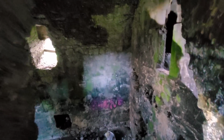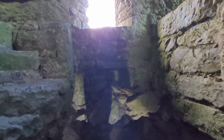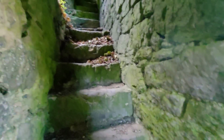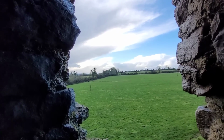Look at that. You can see the big drips coming through the top of the ceiling. Oh lads, how far does this go up? It's grand going up. I don't mind going up. It's coming down that's the problem. Oh jeepers, look at this. Oh my God, the wind coming through there. Wow, look at that for a view.